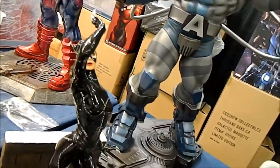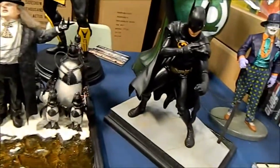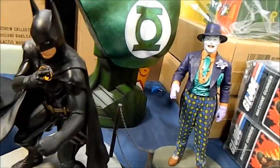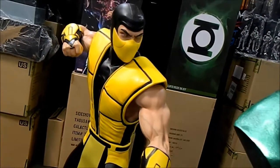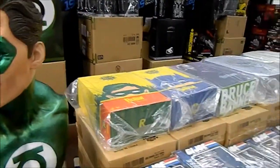There are some miniature statues there, Catwoman, Penguin. Likenesses are kind of miss. There's a great pose for the Batman right there, that statue. Horrible joke in the background, but let's skip that. Moving over to Scorpion, badass figure, awesome character from the franchise of Mortal Kombat, my favorite. Green Lantern, just gonna go ahead and skip that, who cares.